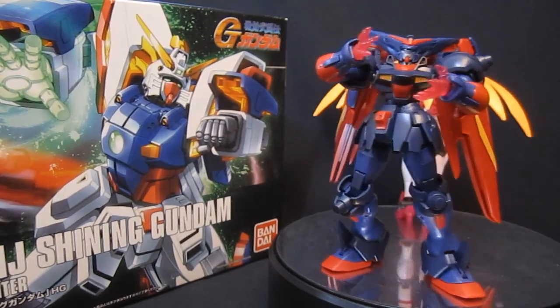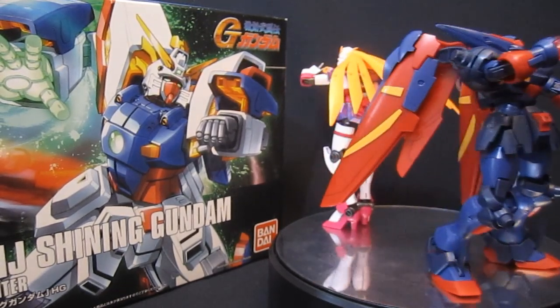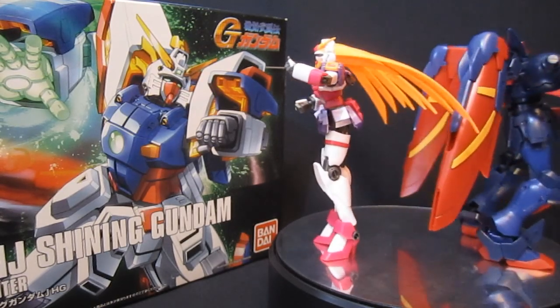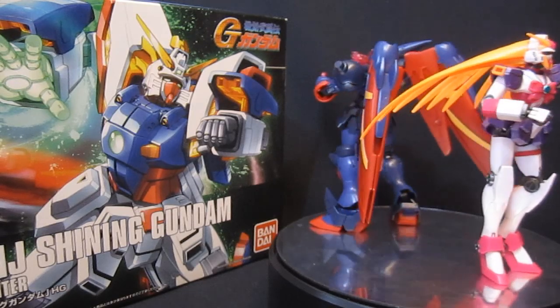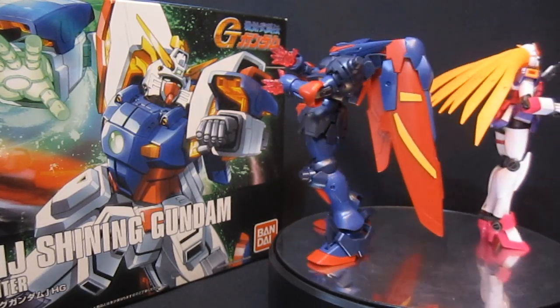But anyway, this being a lead Gundam, even though it's from the first half of the series, the Shining is certainly one of the more popular ones, and with its ability to hide anywhere, I can't wait to hide it somewhere on my shelf, but maybe I'll just let Rain do it for me.